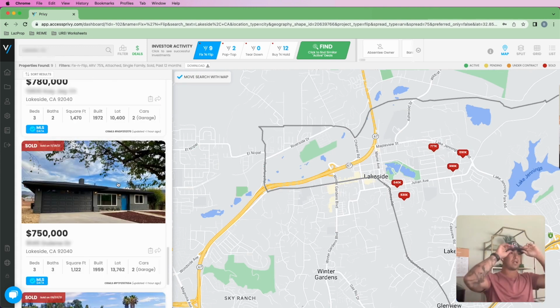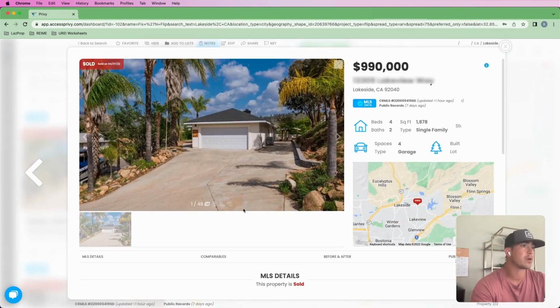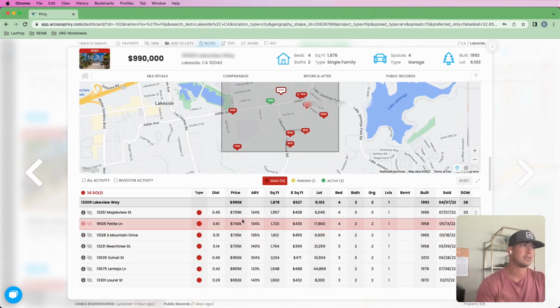Can you see if they left some of the flooring? Did they do both bathrooms? Did they do the full kitchen? Did they just put lipstick on a pig, or did they do a full gut and a really good job? So you can see what's working for the area through it, which I love. And everywhere on here, you can see there's ability to dive in deeper.